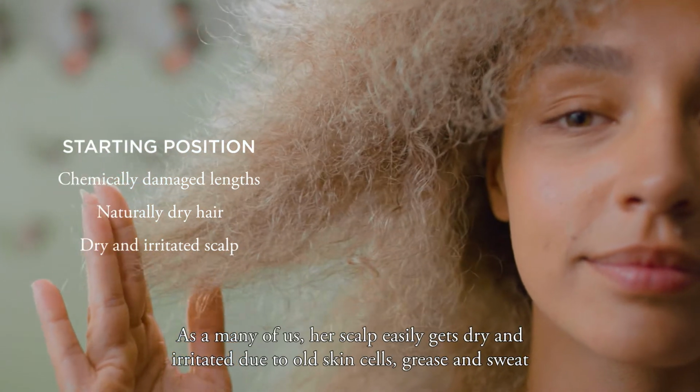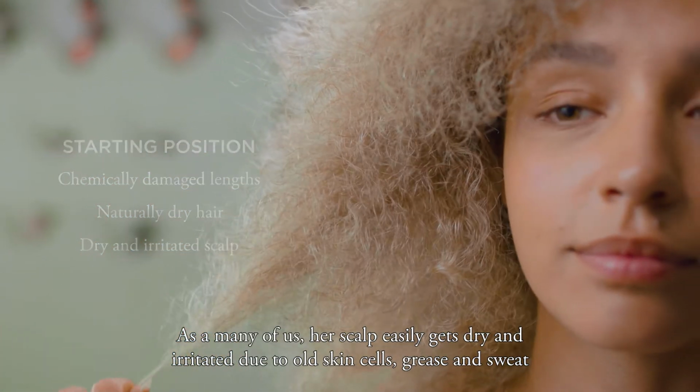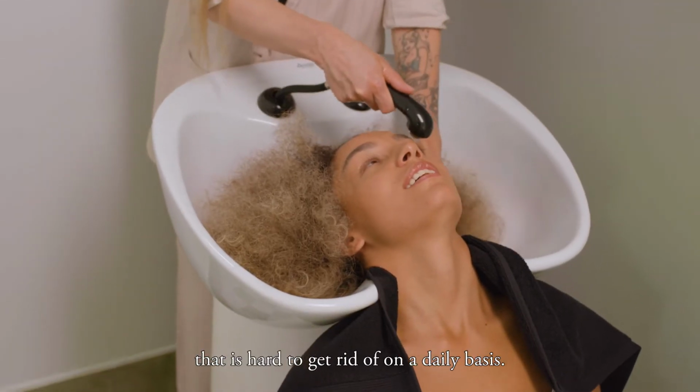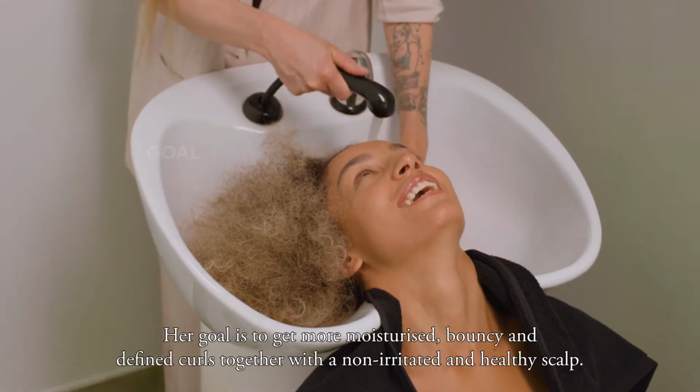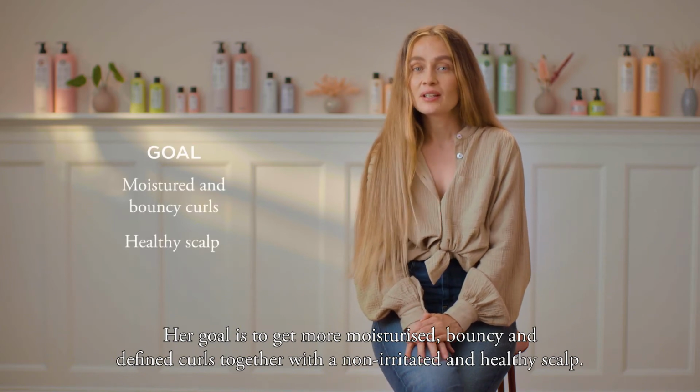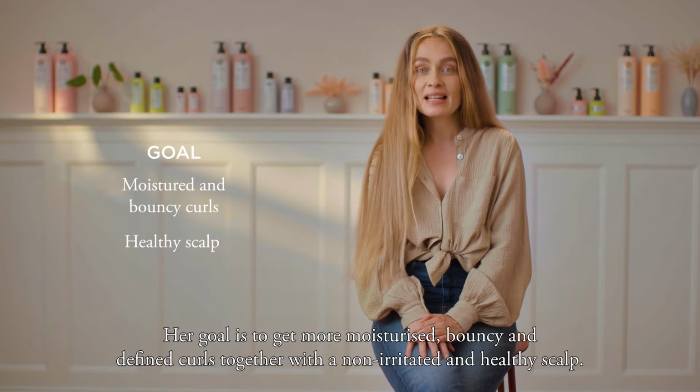As many of us, her scalp easily gets dry and irritated, due to old skin cells, grease and sweat, that is hard to get rid of on a daily basis. Her goal is to get more moisturized, bouncy and defined curls, together with a non-irritated and healthy scalp.